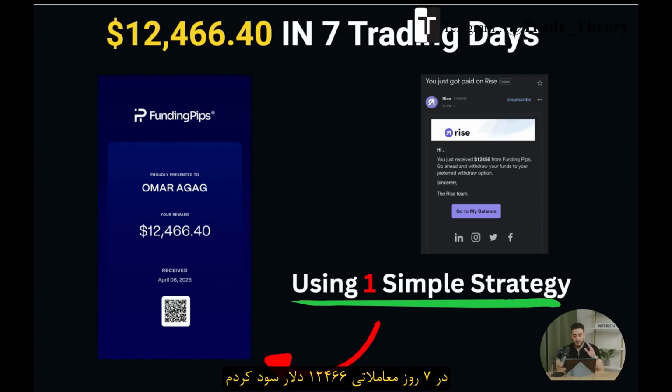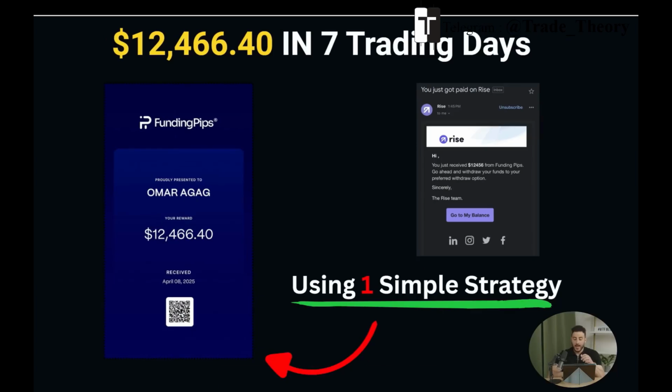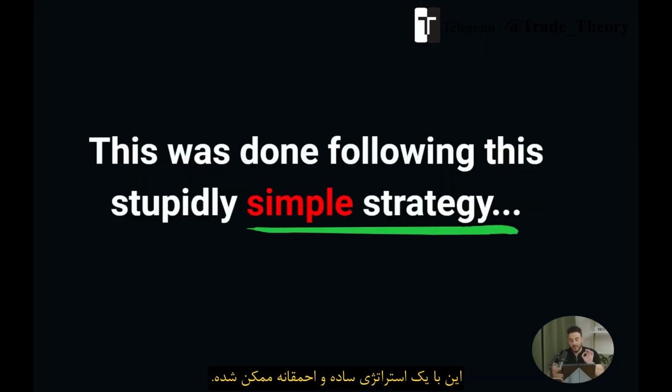I made $12,466.40 in just 7 trading days, and I did this using just one simple strategy. Now here's the payout proof from Funding Pips to showcase that this was a real payout, and here was the email from Rise of the payment hitting my account. Now this was done following this very stupid but simple strategy.